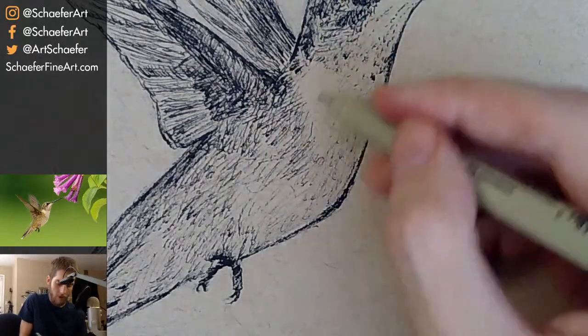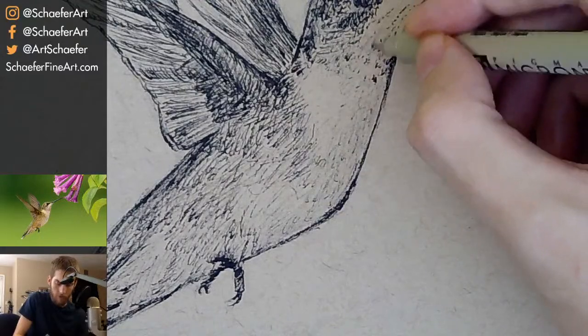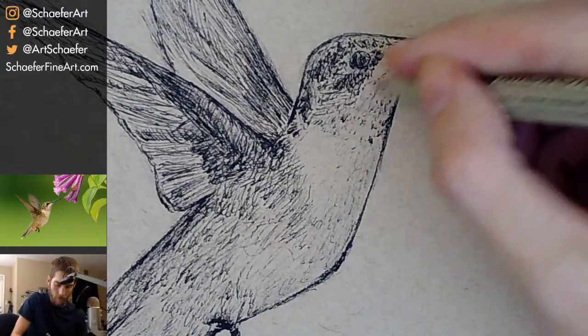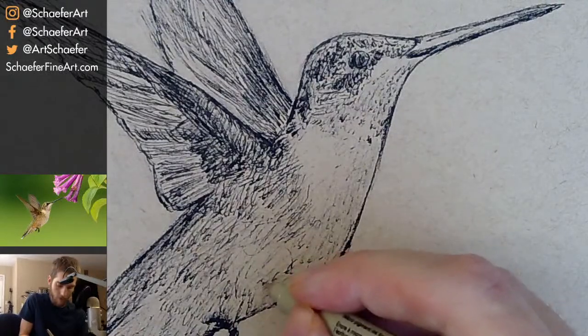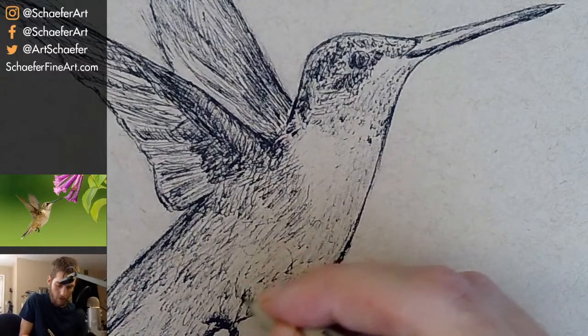I have more of a highlight spot there. That's what I was going for. Same thing up here on its head, on its throat. Just a little more value here. There we go. But there are some spots down here that are a little bit darker.